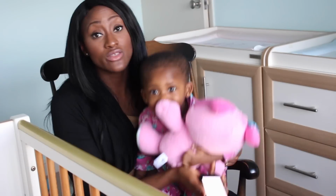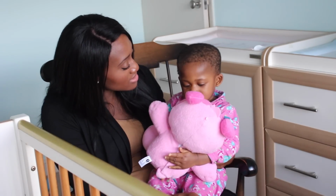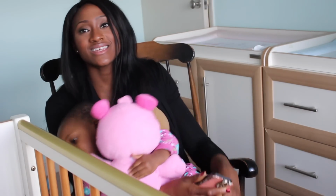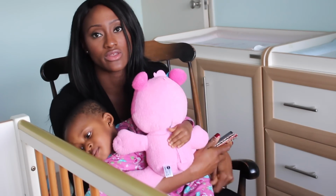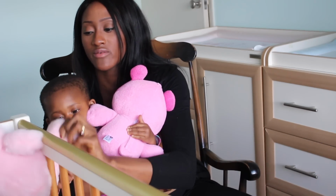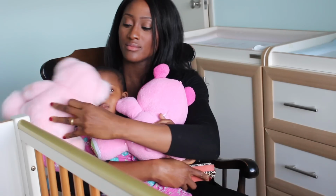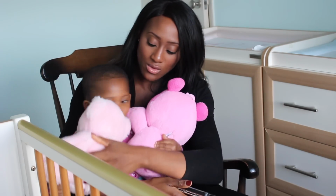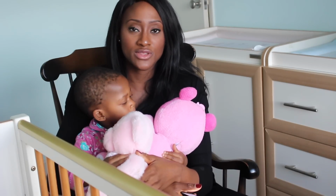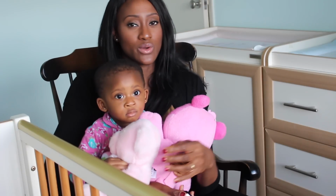Hello! So teeth-wise, her brother has 4 teeth at the moment. Doesn't Noah have 4 teeth? So you have 2 on the top and 2 on the bottom. And she has 12 teeth. So she's got, oh, looks like she wants another teddy. You never have enough teddies, can you see that? There you go. Yay, all your pink teddies. So she has 12 teeth at the moment. So she's well ahead of her brother in that department. But, you know, it's nothing to get too worried about.